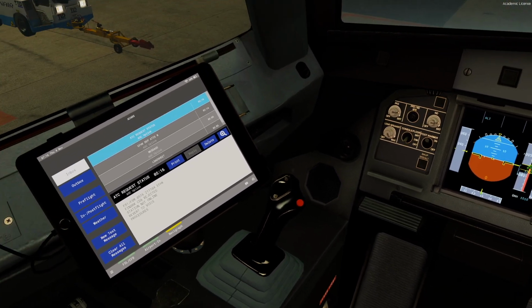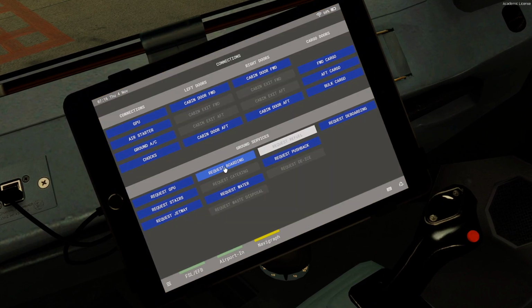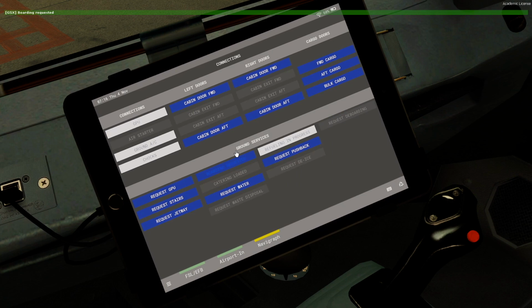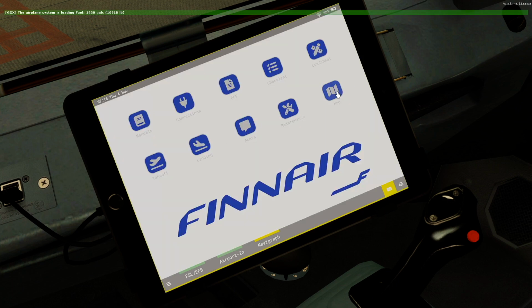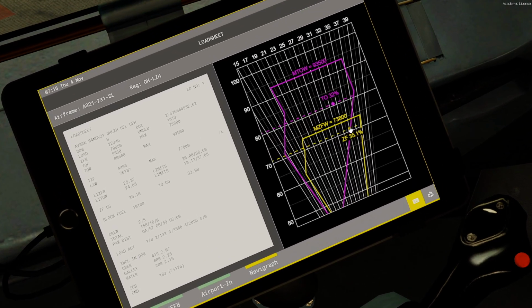But before we get there, I'm just thinking, let's request the boarding. That hasn't started yet, otherwise this will take very long. Maybe also a quick look at the load sheet. We are not that heavy today. You can see zero fuel weight well within the limits, and takeoff weight as well, just a little bit above 80 tons, so quite a bit of headroom there. 183 souls on board, of which 176 pax today, and then a little bit of cargo on top.